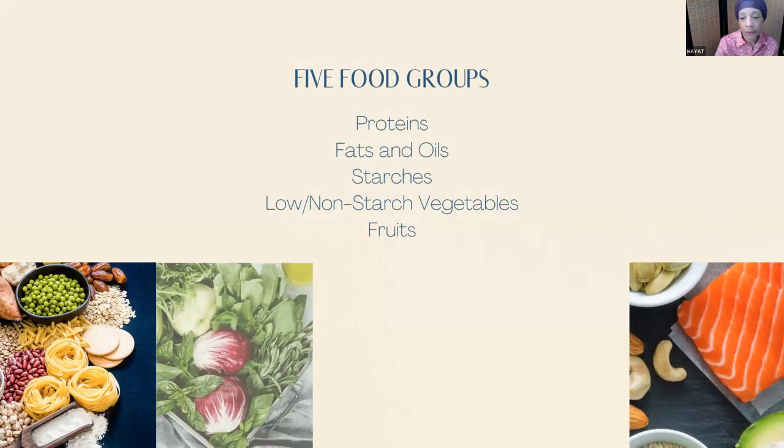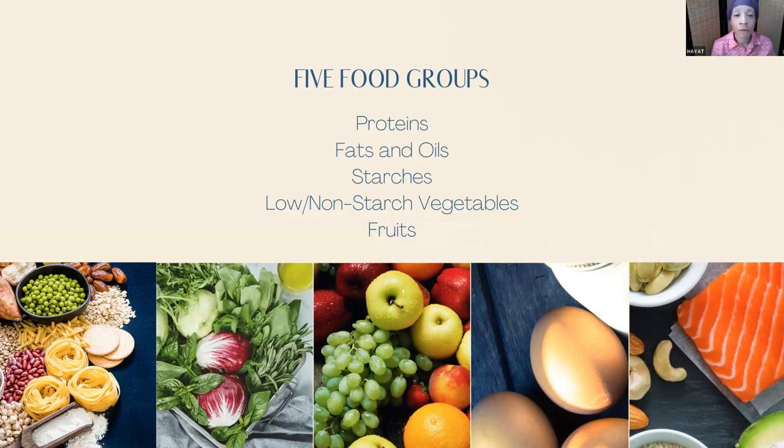All right. So let's talk about the 5 food groups. And these 5 food groups are going to be represented on the food combining chart that I'm going to go over next. The groups are proteins. That's going to be your seafood, your animal proteins, your eggs. It's going to be nuts. Okay, those are just a few examples. Your fats and oil, that could be avocado, it could be butter, cream, oils like olive oil, flaxseed oil, etc.